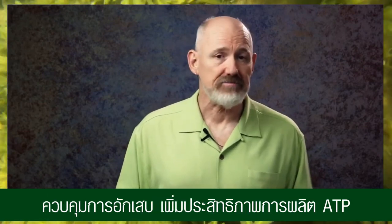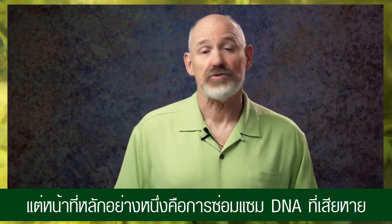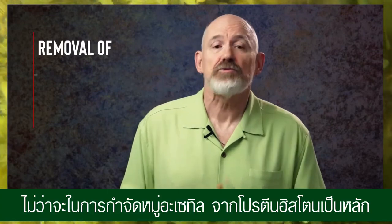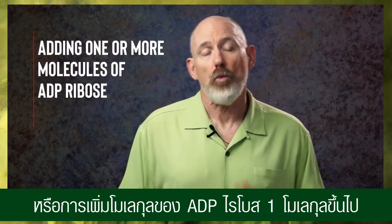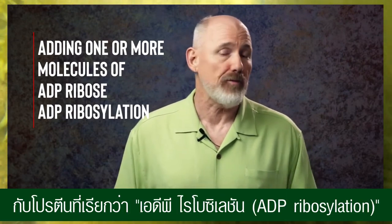They control inflammation, they boost the efficiency of ATP production, but one of their primary functions is the repair of damaged DNA. Now, as I understand this, the way they do this is actually pretty simple. If NAD levels are high enough, and this is important, so let me repeat it, when there's enough NAD+ available, sirtuins can act in a couple of different ways. Either in the removal of acetyl groups from proteins, primarily histones, and this is called deacetylation, or by adding one or more molecules of ADP ribose to proteins, called ADP ribosylation.